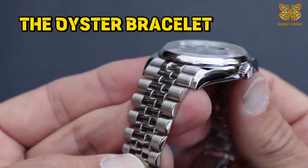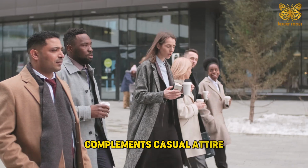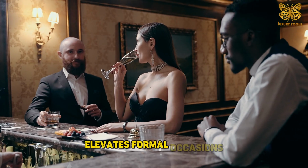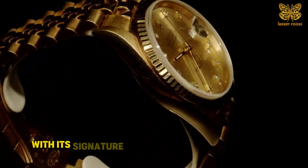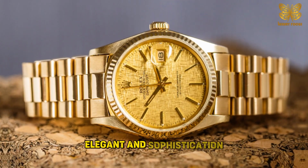The Oyster bracelet, with its sleek and sporty design, complements casual attire, while the Jubilee bracelet, with its elegant and refined style, elevates formal occasions. The President bracelet, with its signature 5 links and President clasp, exudes timeless luxury, making it a choice that exudes elegance and sophistication.